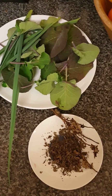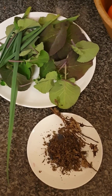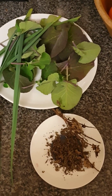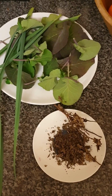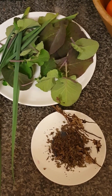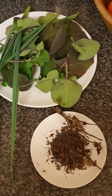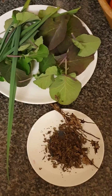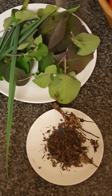So I'm not sure if it's safe to eat. It probably is. I think it'll be fine. I actually did taste a little bit of it, but it doesn't taste of much. It's more the smell. So yeah, I don't know what I'm going to do with it, but it's inside and I'll try and figure out something.